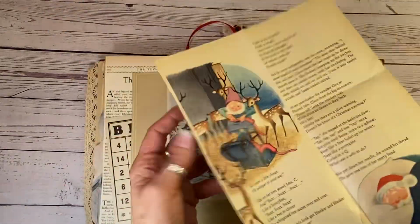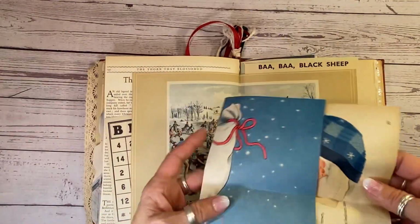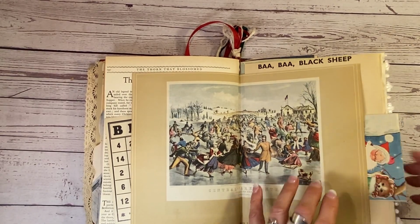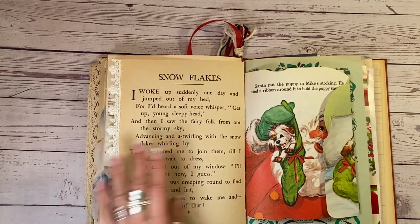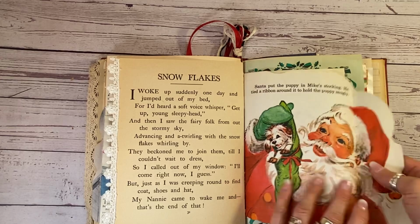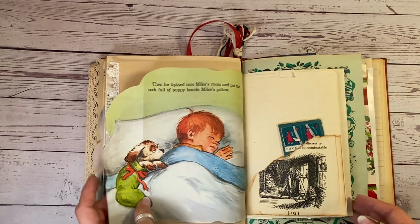And then we've got this beautiful little Christmas story here. Isn't that fun? I love it. I love it so much. And you can stuff more things in these pockets too. Here's a beautiful 1930s page on snowflakes. And then this is the other side of that wonderful book here.